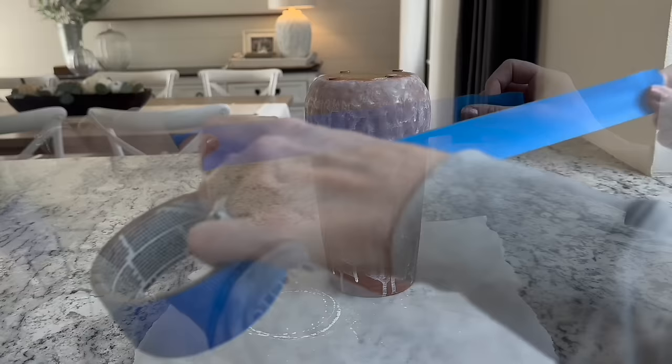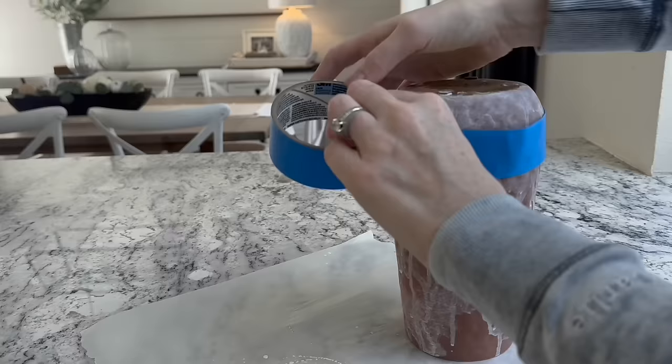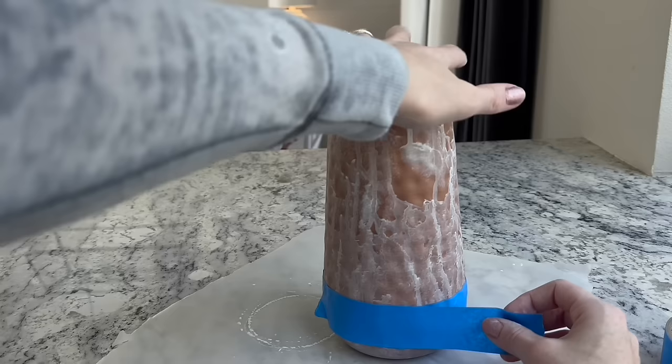Once that was dry, here I am taping off the bottom section. I'm just eyeing it. I'm not worried about it being perfect. If I wanted that line to be perfectly straight, I would have measured off the top of the vase. And because this is an uneven surface, I'm making sure to push that tape down into the little divots in the vase. And here, once again, I'm taking some tape and just eyeing it to try to get it straight.